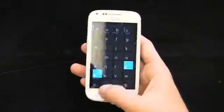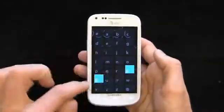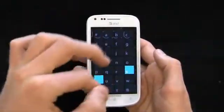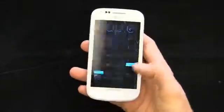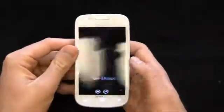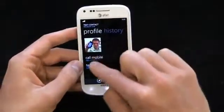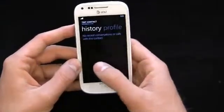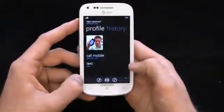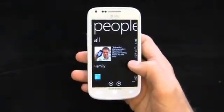So you can see here, this is a cool feature that I like a lot. So I have an S contact and a T contact. I can click here, and the letters that are lit up should correspond to the tiles that I have contacts in. So for example, I have no D contacts or E contacts right now in this device. We can go into Sam Johnson, for example, and actually let's go into test contact to make it even better. You can see the picture, you can see the mobile number, the text, and then I can go into the history and see if I've had any conversations or calls with that contact. So you get some level of customization and a pretty decent level of personal information management.